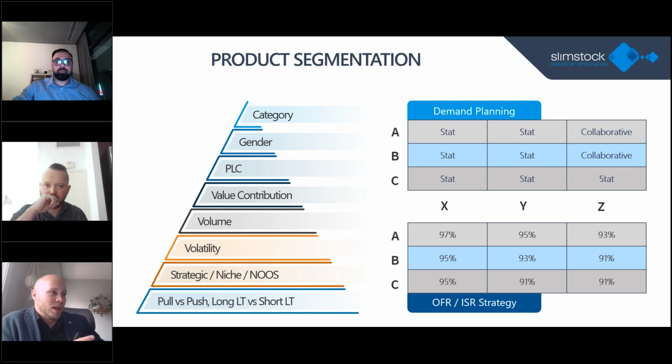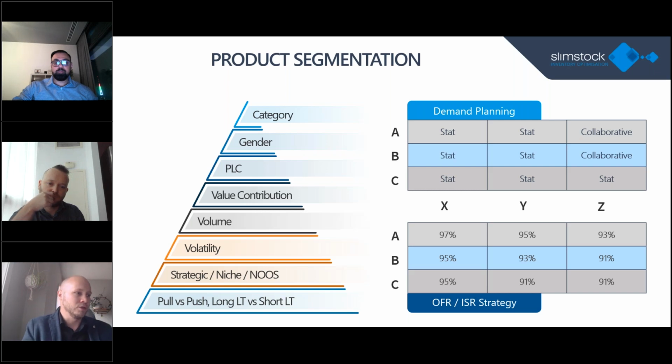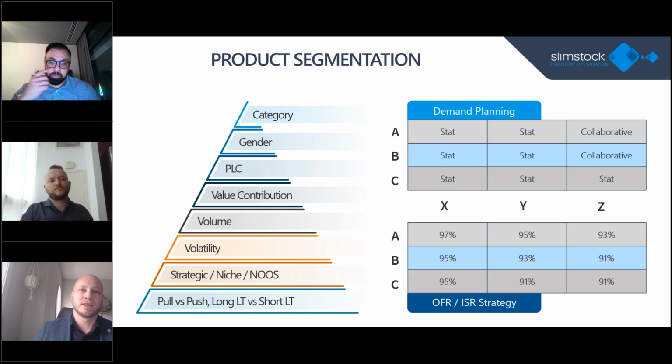So if we look at doing a product segmentation, on the left we see different criteria that we can pick, and I think we discussed a few already. We have value contribution, we have volume, we have volatility. There are a lot of other criteria that we could use to start our product segmentation. Now let's look at the bottom example. We're looking at assigning a certain amount of service to products. Sandeep, how would you approach this exercise? Let's say we want to optimize our service level with the lowest amount of cost. What are considerations that you put into a segmentation like that?